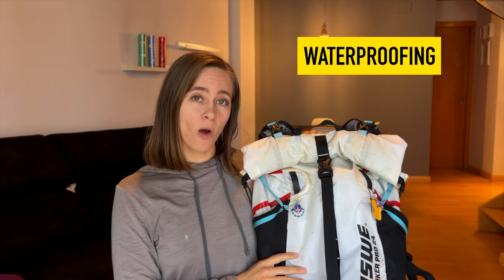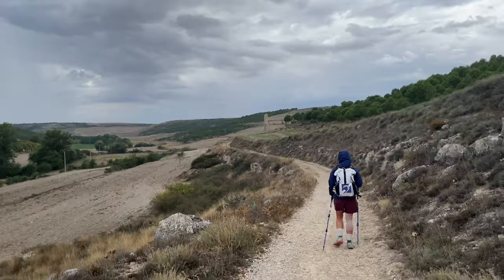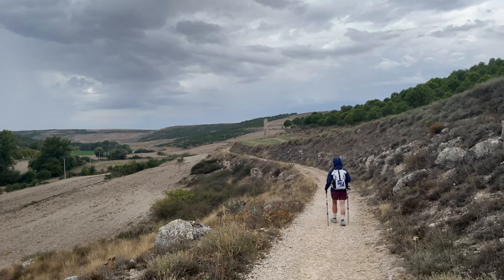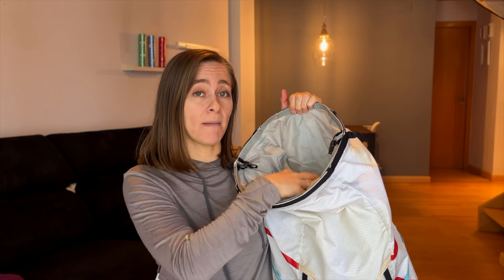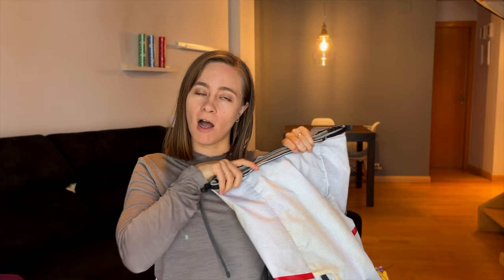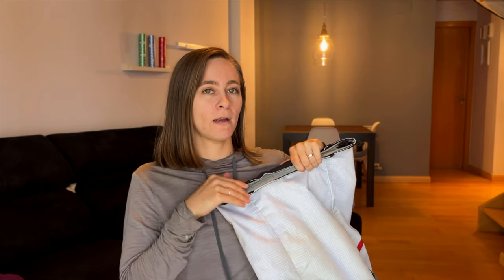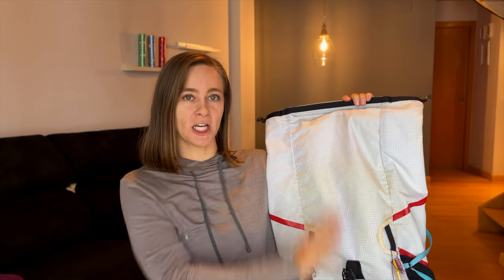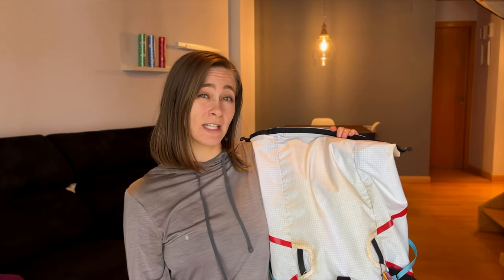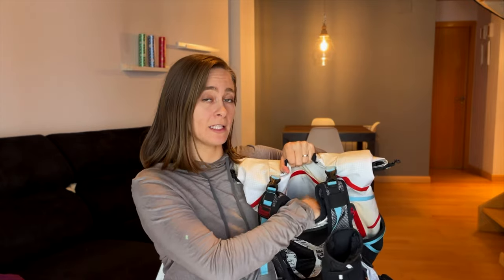If your bag is not waterproof, you need to have a rain cover. This bag is 100% waterproof. This gray dry bag liner means that everything inside my bag is always dry, no matter what. This bag is a roll top, which initially I thought would be really annoying, but I actually ended up liking it because it means that the volume can change as you go, especially on days where you're carrying a lot of snacks. So this bag has an outside pocket specifically for carrying a water bladder.